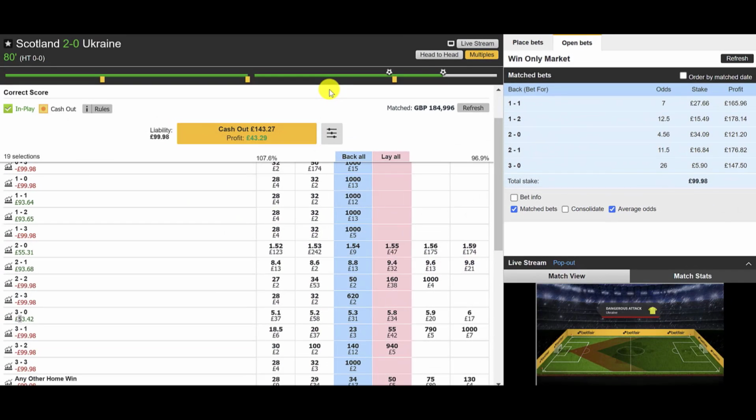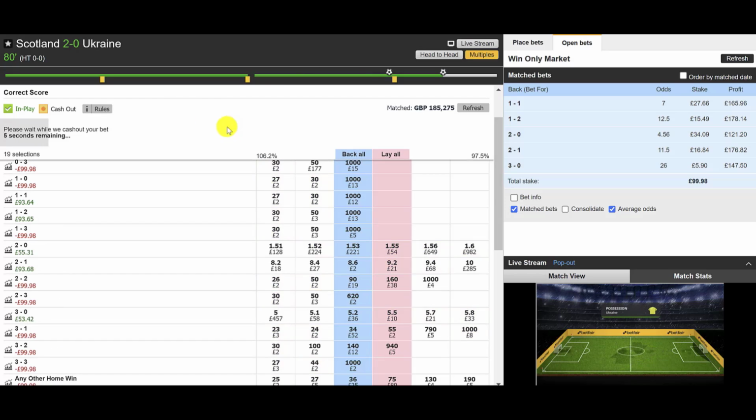80 minutes on the clock, so we got one goal, then we got the second one. We just landed on a target score line here. It's now Scotland 2, Ukraine 0, and time to cash out. Late on in the match, let's cash it out and let's lock in that profit.